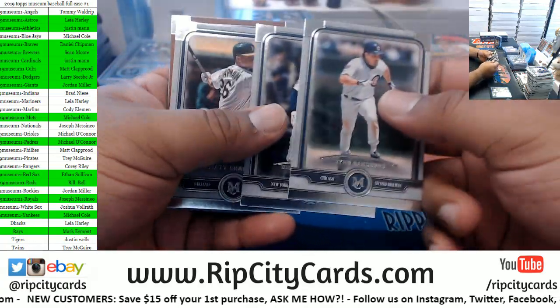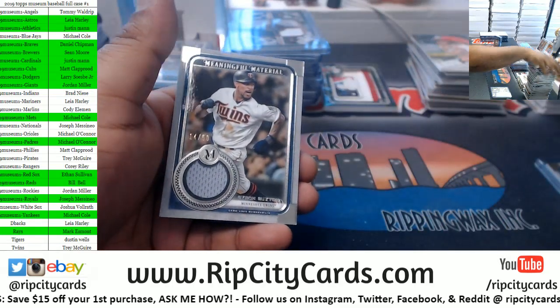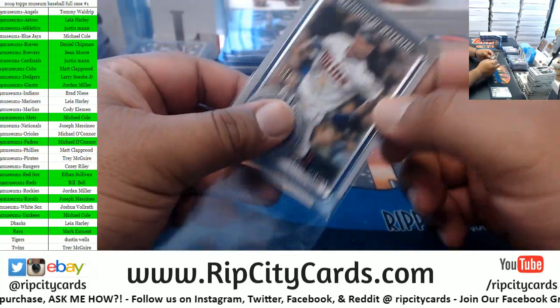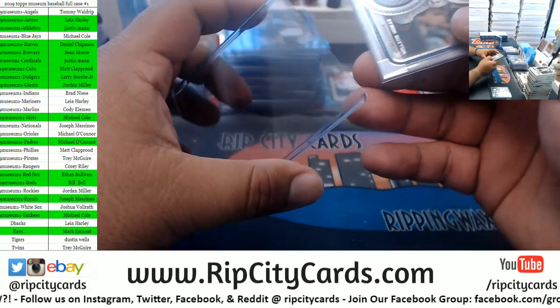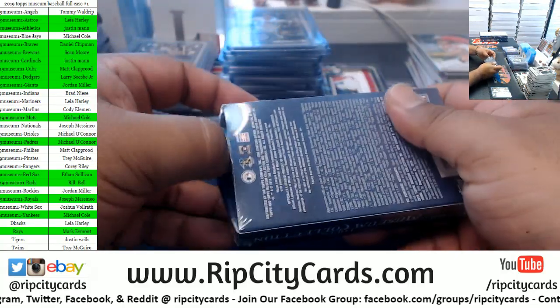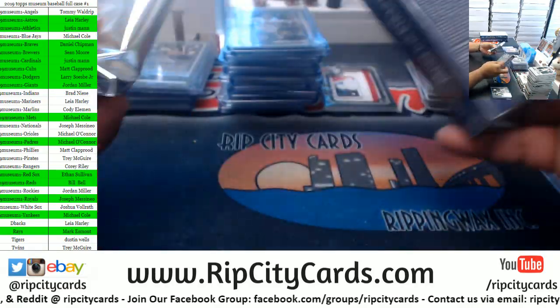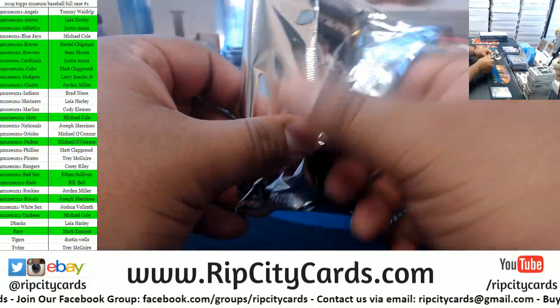We got Sandberg Cubs, Stanton Yankees, Chapman A's, Benintendi Red Sox, relic for the Twins, Byron Buxton of 50. Still missing one case hit. It might be in this pack. It's a little heavy.